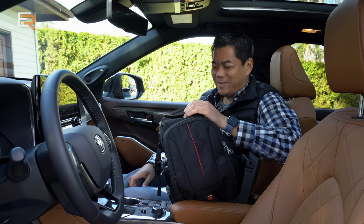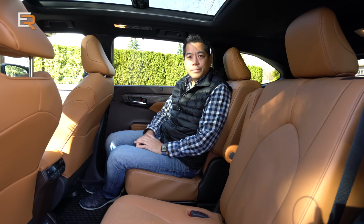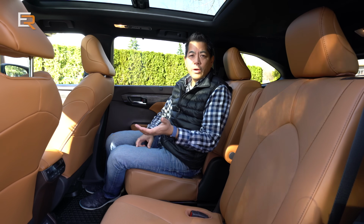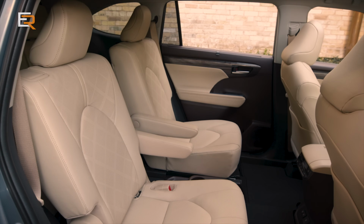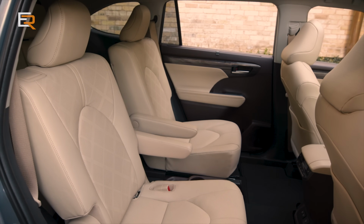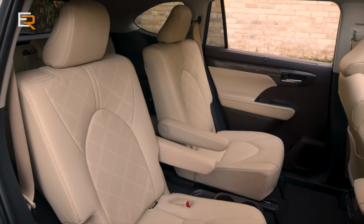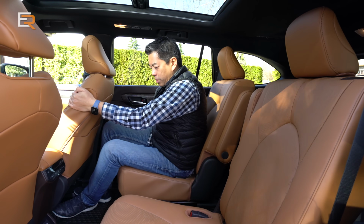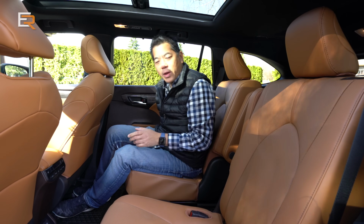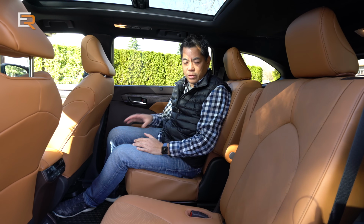No dice, not even close. Let's take a look at the back. The Highlander is available in either a 7 or 8 passenger configuration, and just like your Highlander, this one's equipped with the 2 captain seats in the second row. They slide farther now, so there's a little bit more room. That's one thing that I like about all Highlanders, is how much room that they give you in the back.